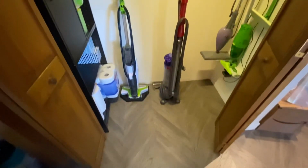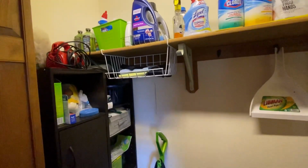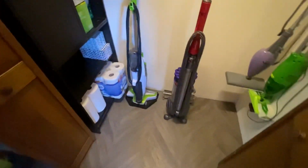And here we are. We have brooms somewhere. I think they're in the laundry room because we're doing construction in there right now. And you can see the floor.